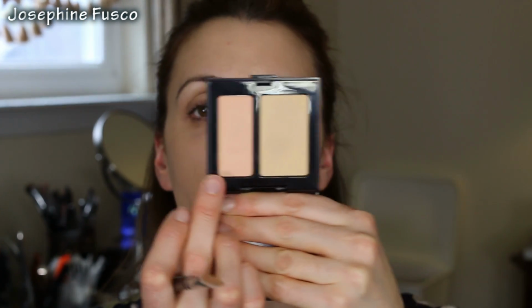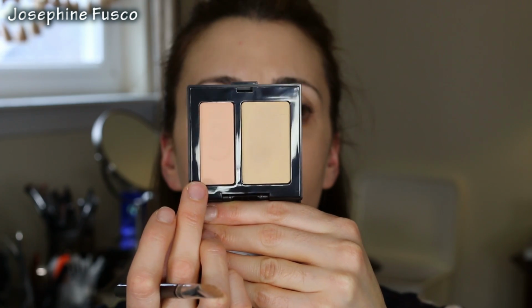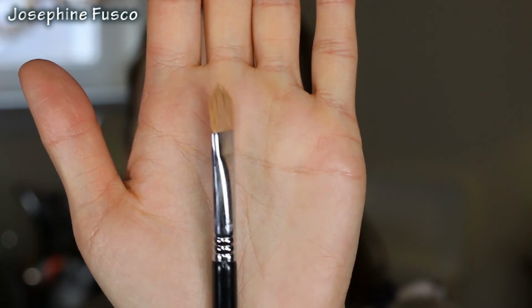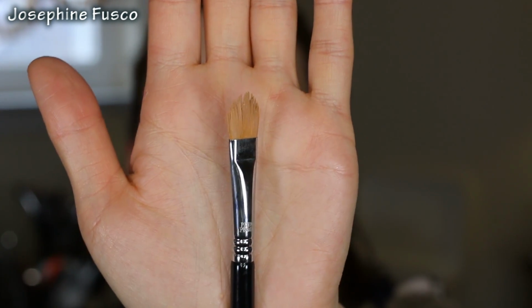So I want to show you guys exactly how I put on the concealer, and I'll be right back. Okay, so what I'm going to do is begin with this peachish salmon-y color, and you can see it right here. I'm going to take a little bit on the Sigma Concealer F75 brush. This is what it looks like. It's just a basic concealer brush. If you guys like concealer brushes, this one is pretty good.